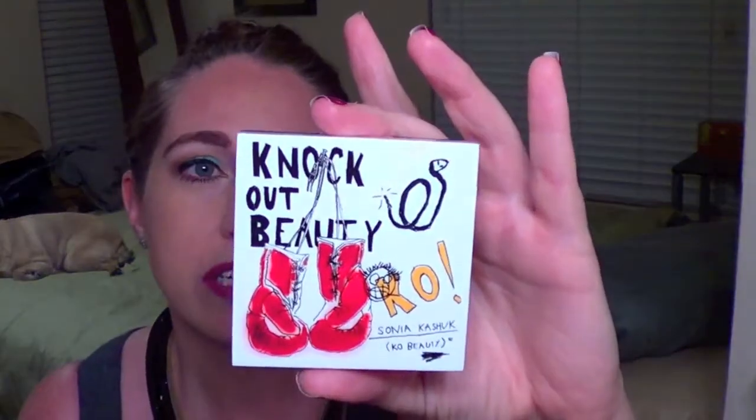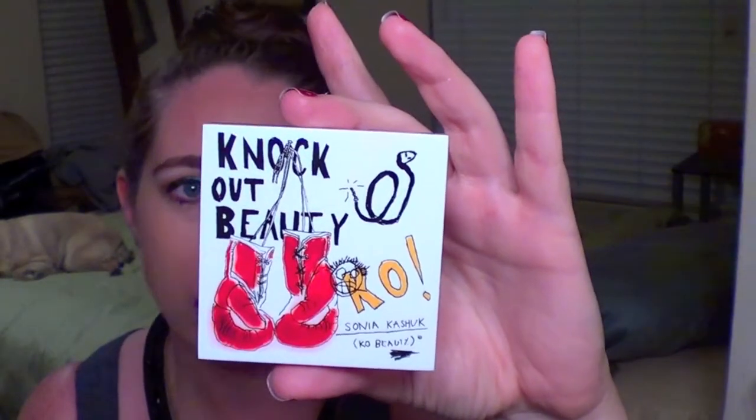We're going to go ahead and start off with one that I love the packaging of. I really tried hard to get this one. You can actually still get it because, to be honest, this one is actually not that great. I know we're not starting out on the top. We're going to start out at the bottom. This is in the shade Golden Gloves, and it's supposed to be a skin glow. This is from Sonia Kashuk at Target, from the Knockout Beauty collection.